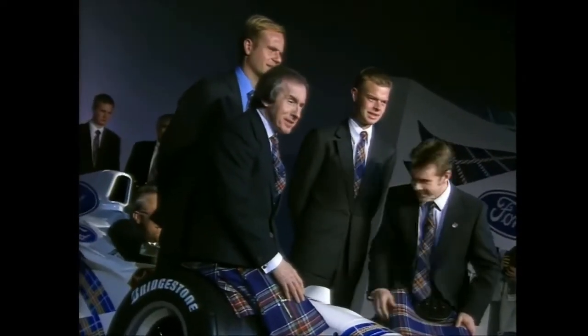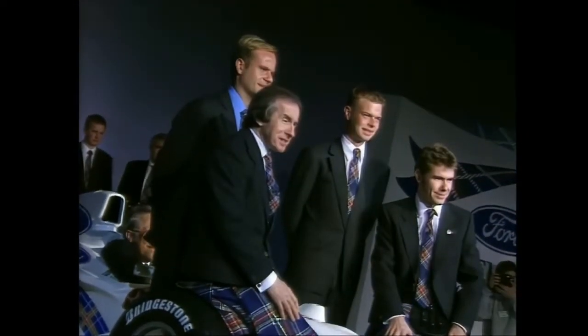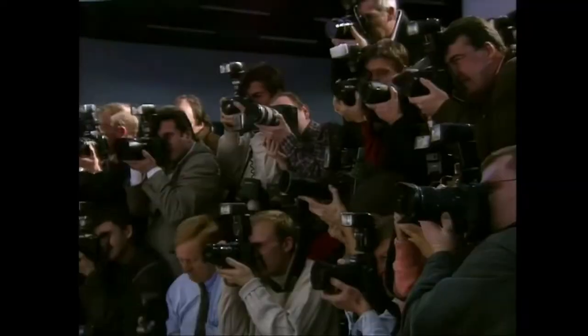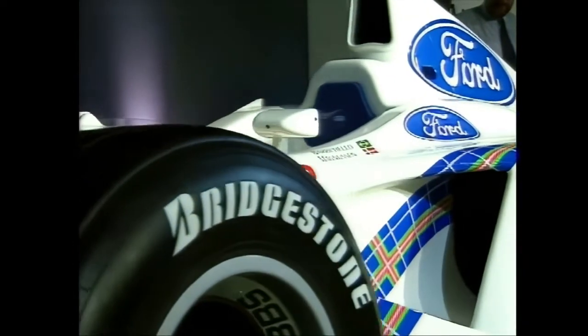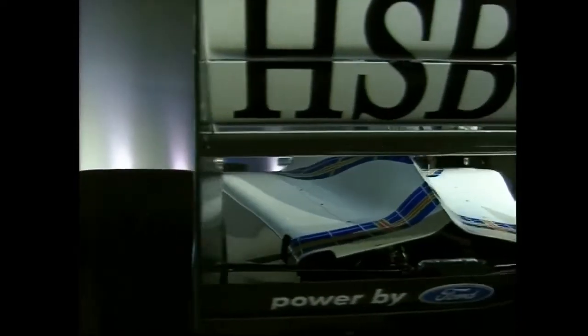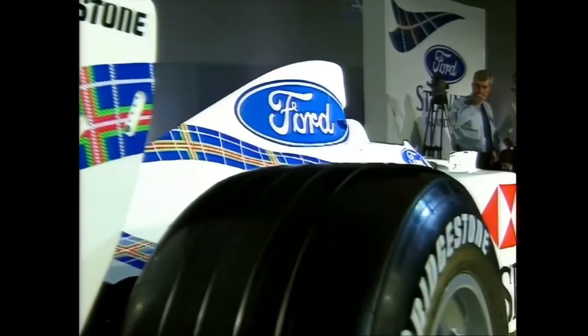But even so, no one at Stewart expects this coming season to be any easier. If anything, they're preparing for it to be even harder. Historically, in fact, no new team has had an easy time in its second year, a fact which Jackie Stewart has not overlooked, and he too expects year two to be even more difficult for the new team than year one.